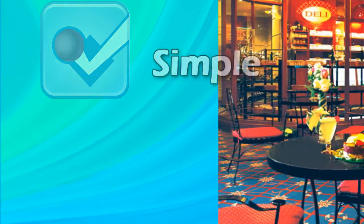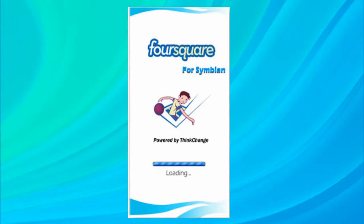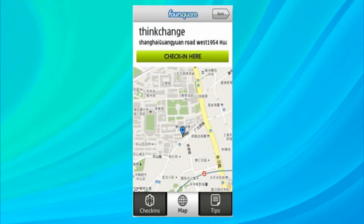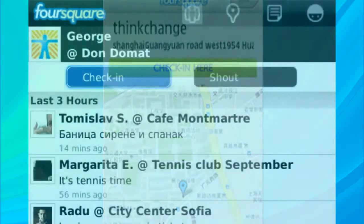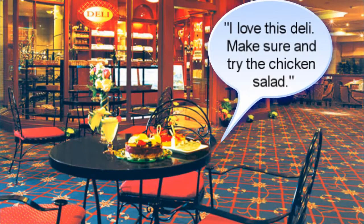The way that it works is pretty simple. Let's say I head to a local deli for lunch. While I'm there, I pull out my phone, tap on the Foursquare app, and check in. This lets my friends know where I'm at. Plus, it lets me write comments on the location. Maybe I type, "I love this deli. Make sure and try the chicken salad."